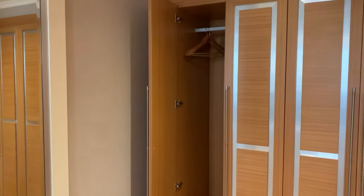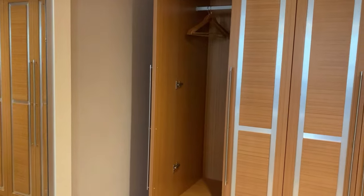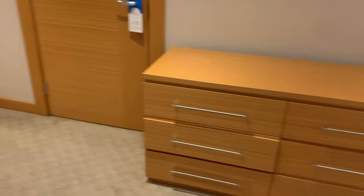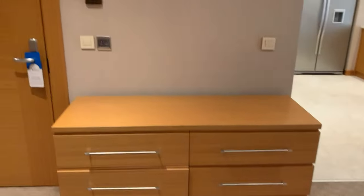We got a closet bank over here. You can hang stuff up here. And on your right, in the center, there's some shelves. Got a nice set of drawers right here inside the door.